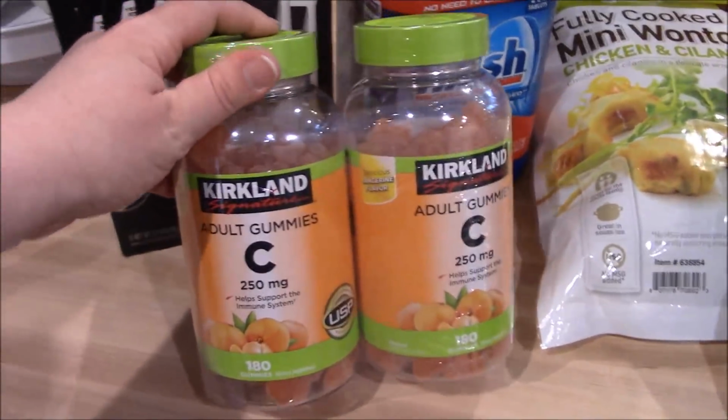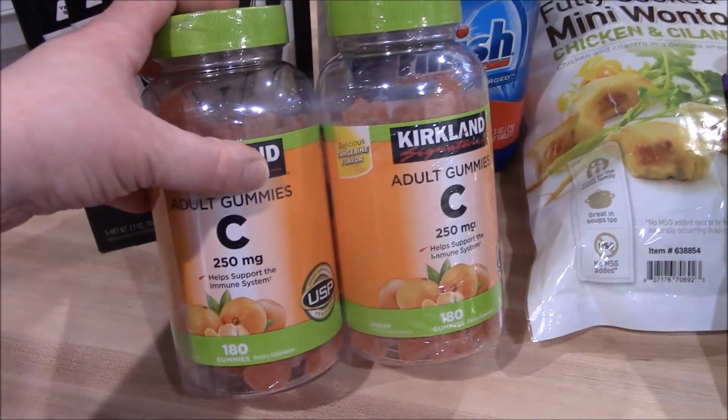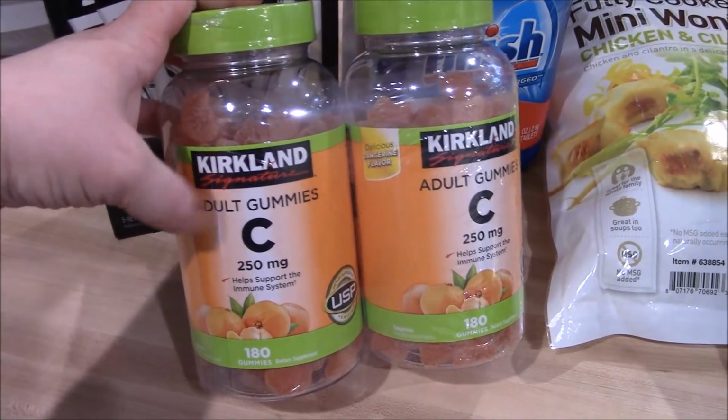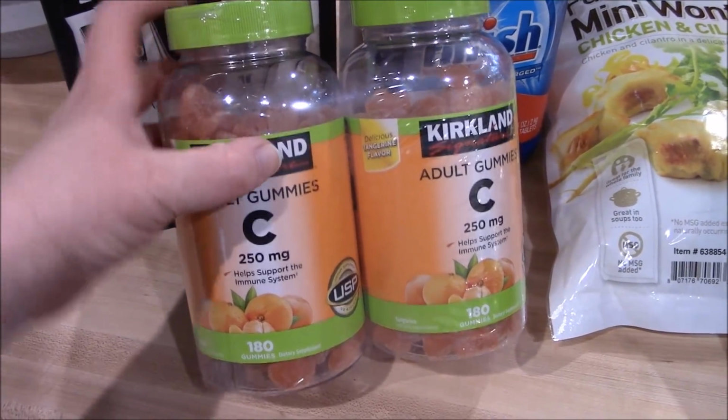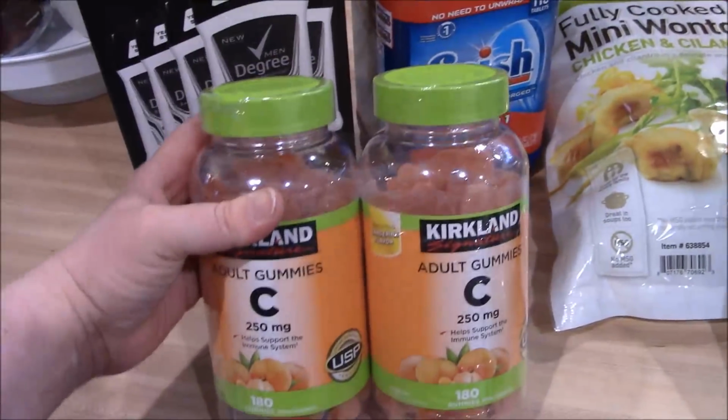And then I've also decided that we need to start taking some vitamin C to make sure that we're not getting sick. So these were also on sale for a little less than $10. There's 2 of these vitamin C gummies, and you get 180 in each bottle, so I thought that was a good price.